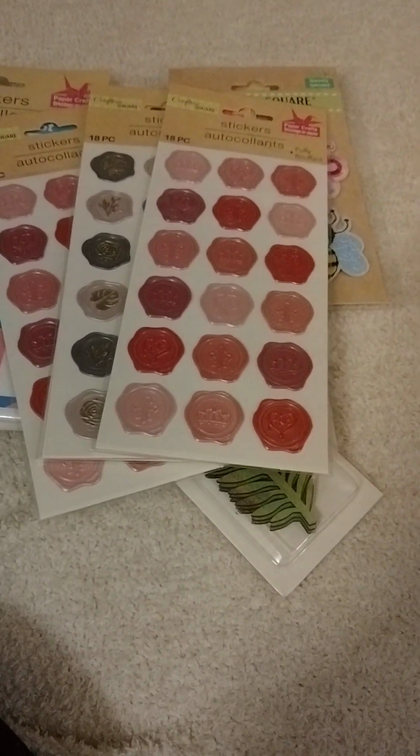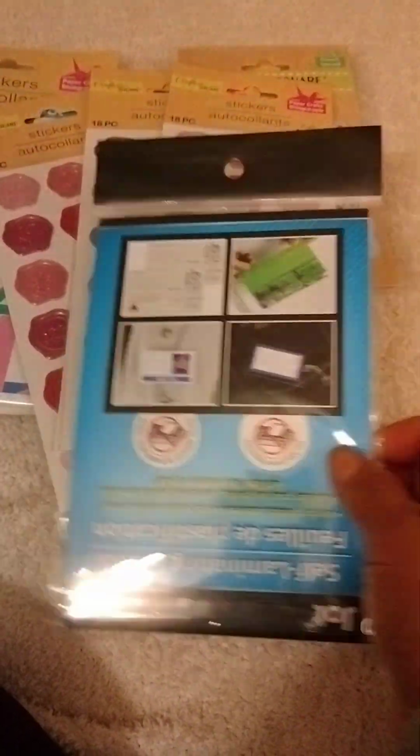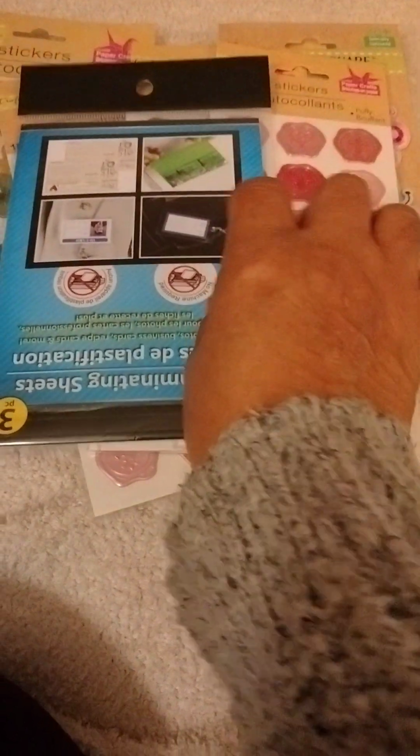And I got me from Jot self-laminating sheets. It's upside down. And there come 3 packs in here. I must have opened this already.